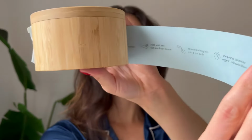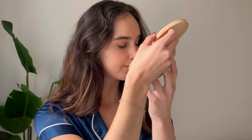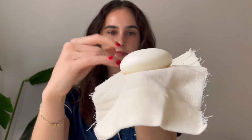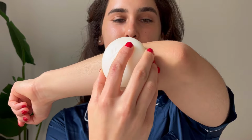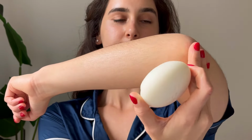super hydrated. The body stone has a highly concentrated formula because there's no water, there's no waste or plastic, and there's no dilution from alcohols or harsh chemicals. Truly, everything you're putting onto your skin from the stone is something that you can find in your pantry. It starts with 80% cocoa butter, sweet almond oil, which helps reduce irritation, really helps soothe and heal dry skin like eczema or cracked heels.